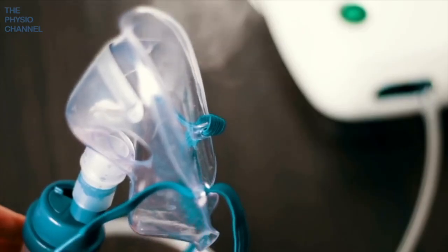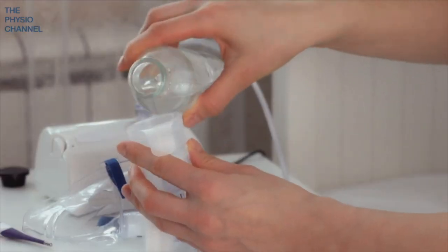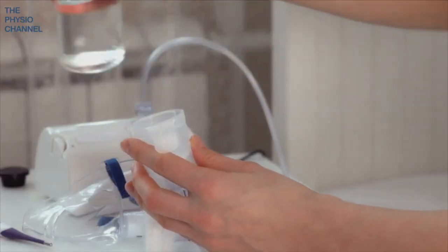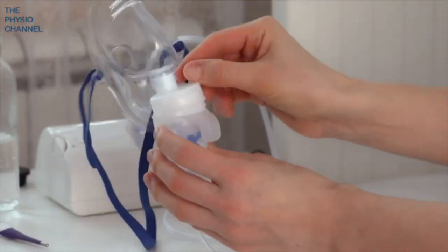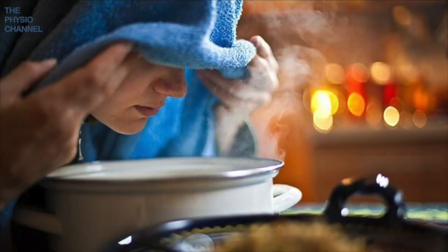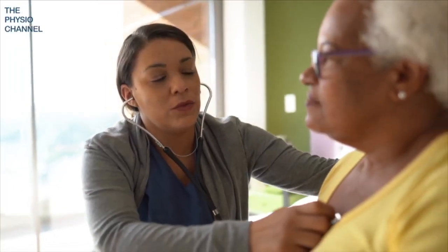For people with chronic lung diseases, a nebulizer is often prescribed. This device uses a water solution called hypertonic saline, which is a concentrated salt solution that helps to clear mucus from the airways. So if you're struggling with mucus in the respiratory system, consider trying salt therapy as a natural and effective solution. Don't forget to consult with your doctor if you have any concerns.